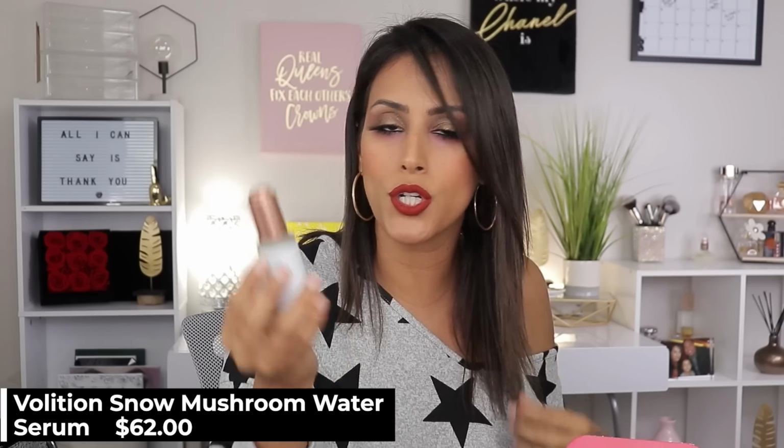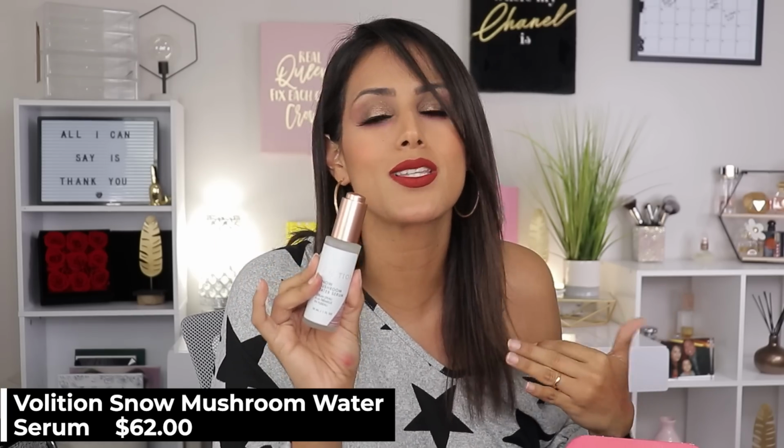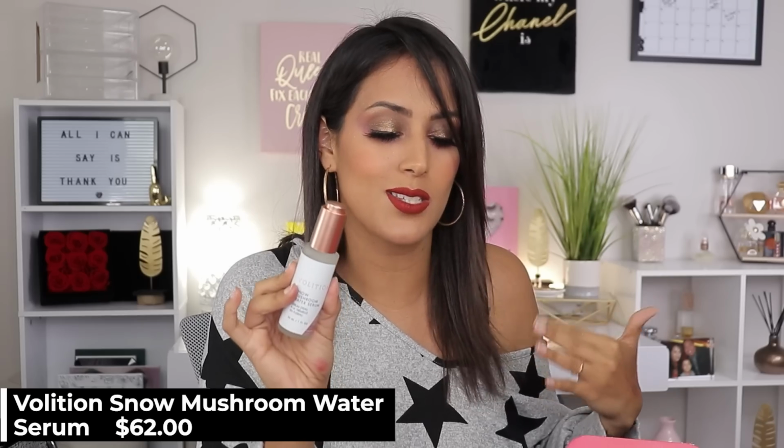The next product is this over here, which I didn't even know was sold at Sephora. I didn't even know about this brand until Boxycharm introduced it to me. So it is the Volution Snow Mushroom Water Serum. I honestly was curious about what it would smell like, only because it says snow mushroom, and I'm like, what would that smell like? Because I know what mushroom smells like. I actually like mushroom, but I don't like the smell of mushroom when they're raw. It's just this whole thing with me being weird.